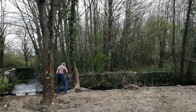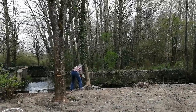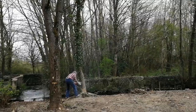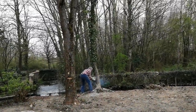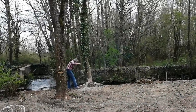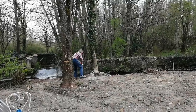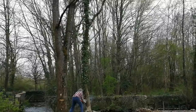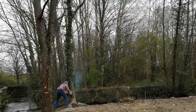I'm getting ready to run here. I'm getting ready to get out of the way here very quickly. I'm hoping Tony's going to do the same. I'm worried it's going to go like that. Oh, it moved, it moved. Right. Let me get out of the way.